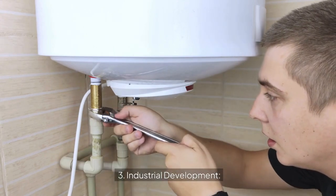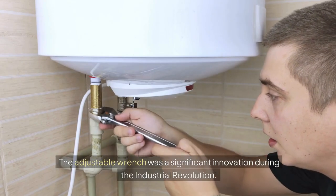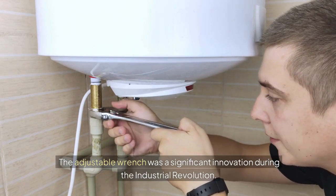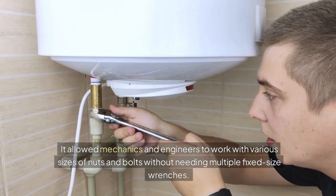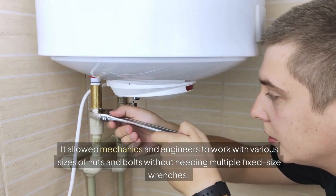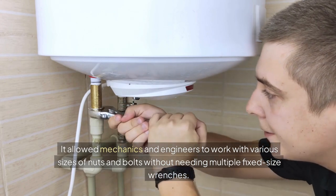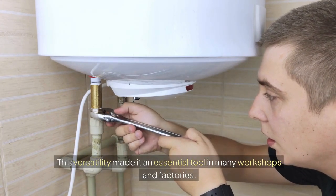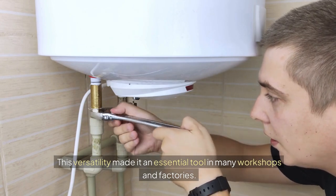3. Industrial development. The adjustable wrench was a significant innovation during the Industrial Revolution. It allowed mechanics and engineers to work with various sizes of nuts and bolts without needing multiple fixed-size wrenches. This versatility made it an essential tool in many workshops and factories.